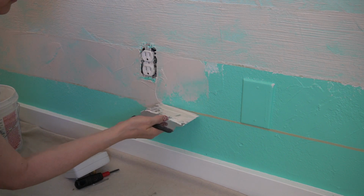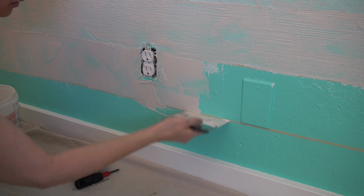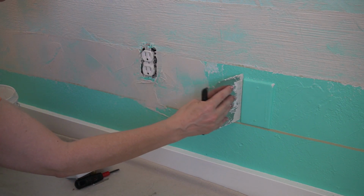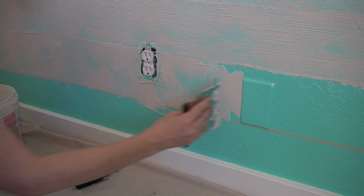That gave me a relatively consistent thickness, so it wouldn't look weird when I added the texture. At least that's what I hoped for. And I avoided the box cover completely. I'll use paint to mimic texture on that later.